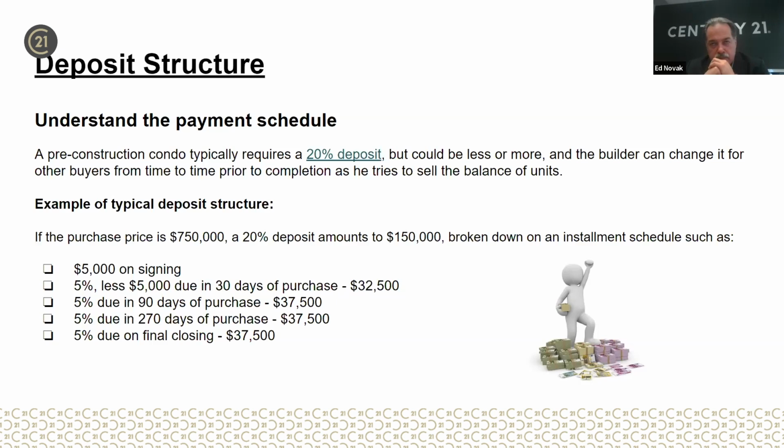Now, keep in mind, a lot of times you'll see builders offering a lesser amount. And by the way, this pertains to condos, okay? With houses, it's a little different. But with condos, let's say the building is nearing completion and they have sold 90-95% of the units, whatever the balance they have left, they can say, look, 5% down is enough, 10% down is enough. Why? Because they already have their construction financing in place. The project is nearing completion. They just need to move the last of the inventory that they couldn't sell before. So they're dumping it at lower deposit structures and maybe other incentives.